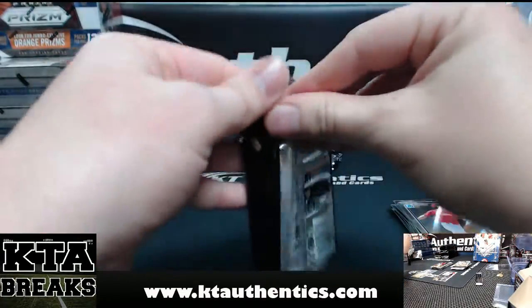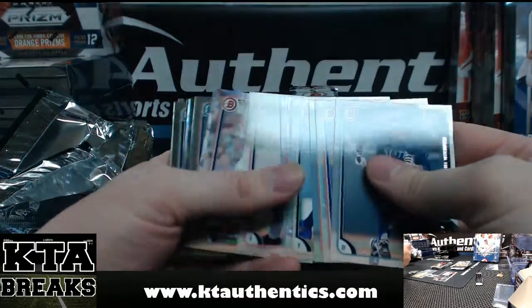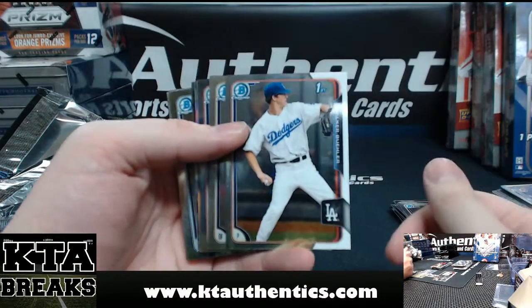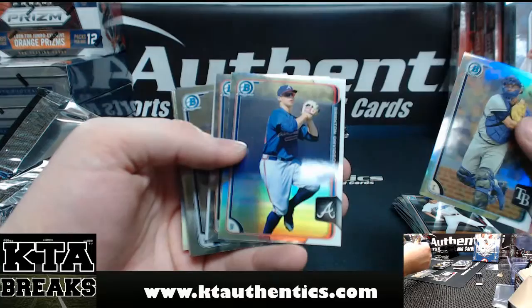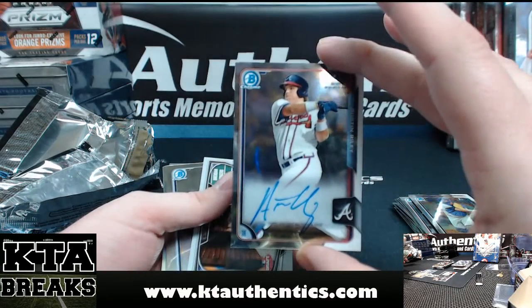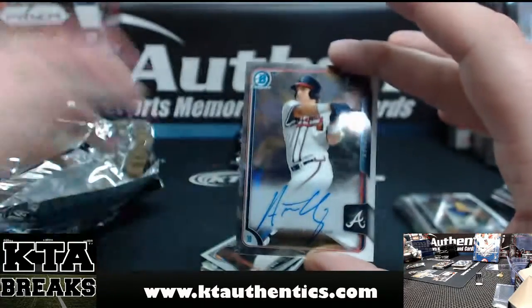Pack three. Paper. Bueller, Clark, Trent J, all chrome. And we got Betts Refractor and Davidson Refractor. And our first autograph is Austin Riley. 41st overall pick, Austin Riley.